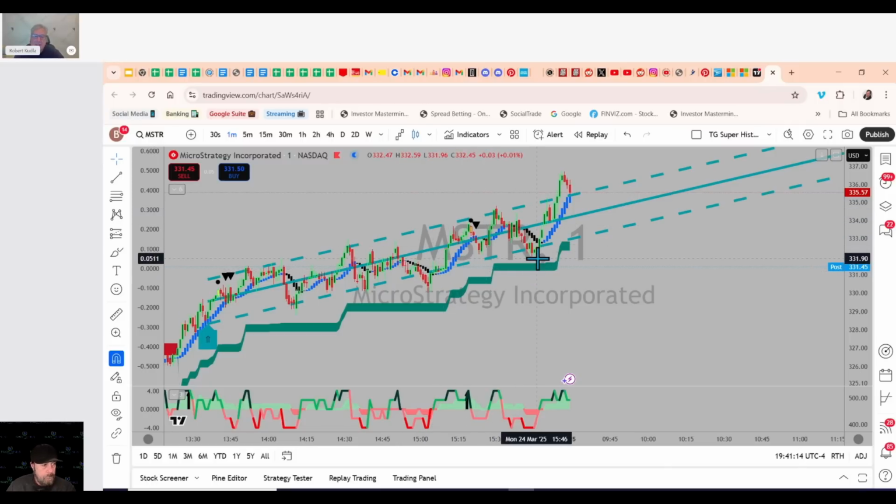And then at the end of the day, it was just a beautiful, beautiful break of the linear regression, another -4. This stayed green all afternoon, Phil. And I personally did not take this trade, kind of hitting myself. I just watched it in awe. But 500 shares here would have netted another $1,500, Phil.